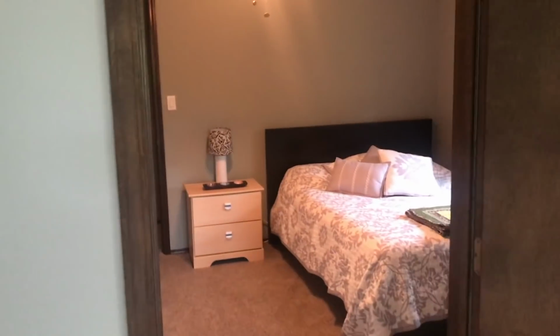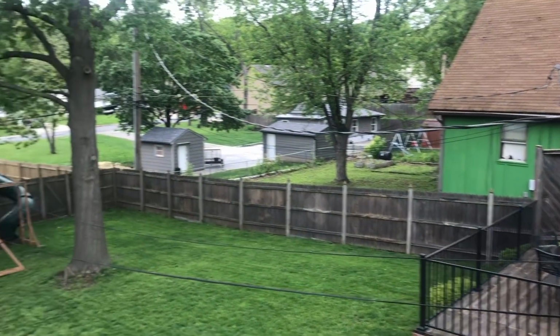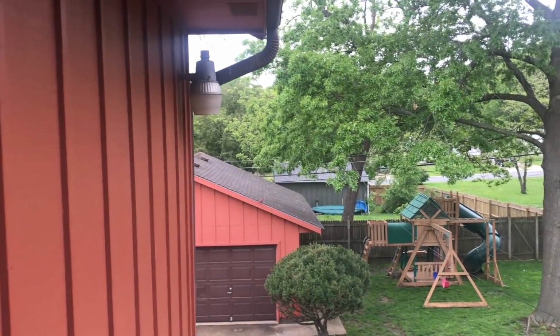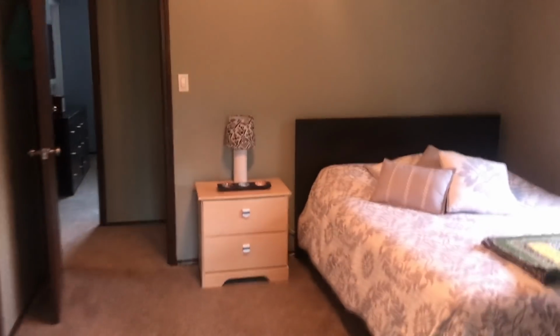So we can make this a huge walk-in closet and make this a master bedroom. Then it has an outside door leading down the stairs to the backyard. Nice little deck. So a few possibilities. It's kind of weird having a door in your master, but that could also be an office.